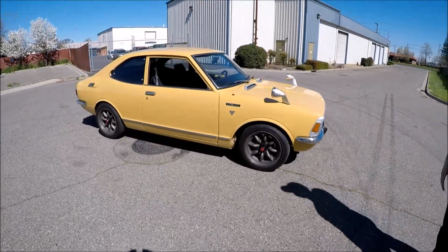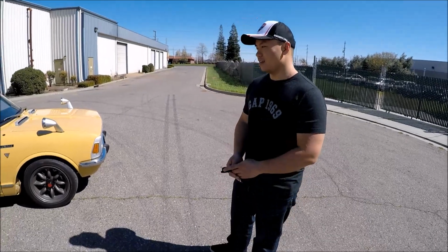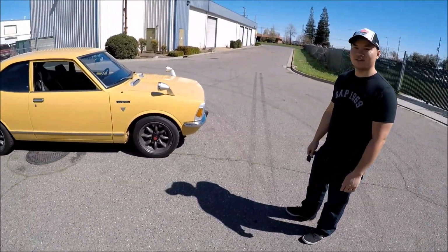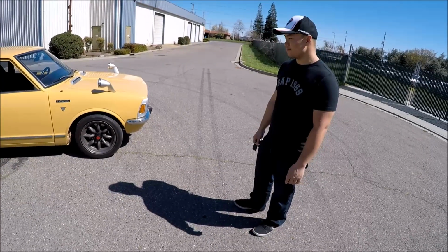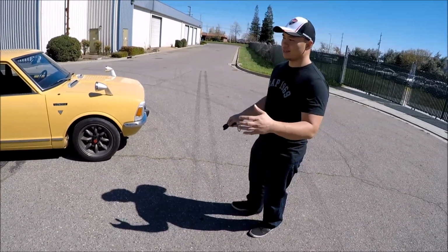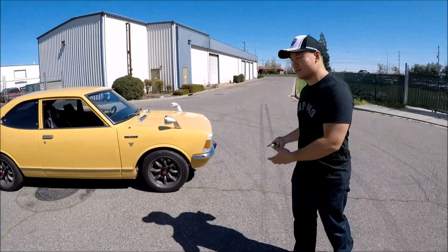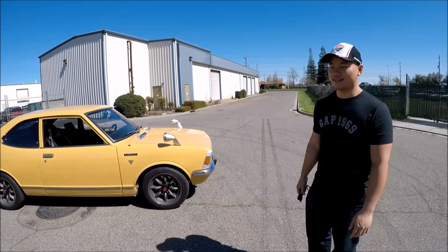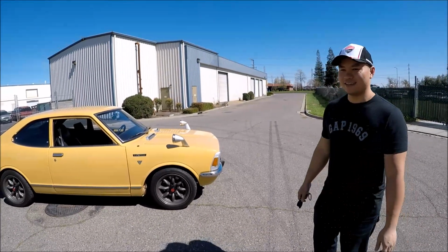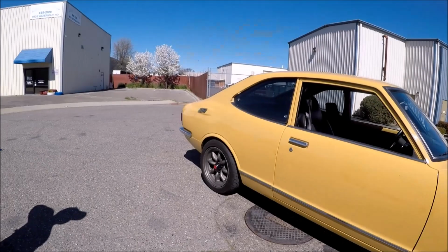And the engine's been built, with a ported and polished head, a mild cam, Mikuni side draft carburetors, and a few other go-fast goodies. The biggest thing I spent on here is the wiring, because it's an old school feel, old school chassis, but the wiring is 21st century. It's the Infinity Box wiring system. Later on, William can show you a shot underneath of all the sick wiring on there.